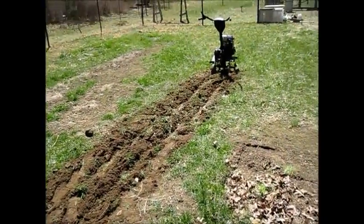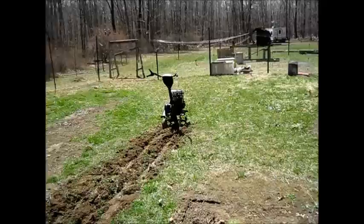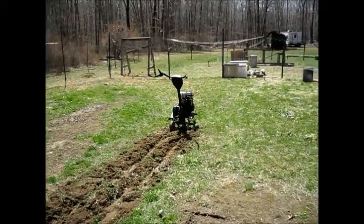So, off to work. I think I'm going to put some more gas in that. I think it needs some dry gas as well, probably. It's not happy.